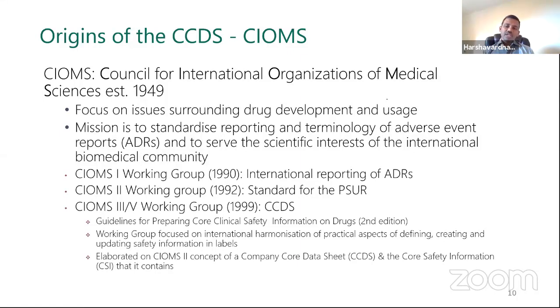companies were using different aspects of labeling, but the company core data sheet is not a mandatory requirement. And you could see even the guidelines for preparing the clinical safety information on drugs is a second edition, and the working group focused on international harmonization of practical aspects of defining, creating and updating the safety information in the labels, and also elaborated the CIOMS concept of company core data sheets and the core safety information that it contains. In the sense that whatever information we are capturing in the company core safety information will eventually appear in the company core data sheets.